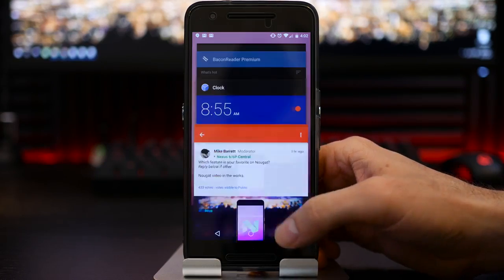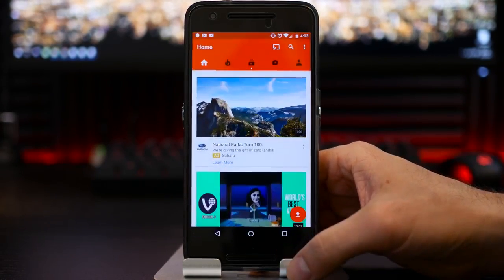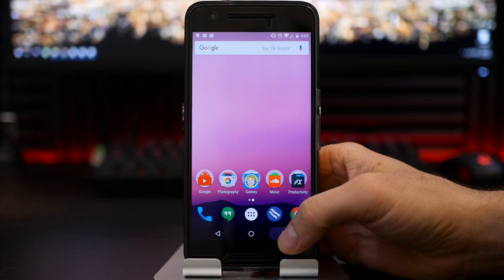Quick recents or quick app switching is now a part of the new Android Nougat. So for example, if I select 2 specific applications and I want to go back and forth between the 2, I just double tap my overview or recents button and I can quickly go between my tasks. Multitasking has made its way into Android 7.